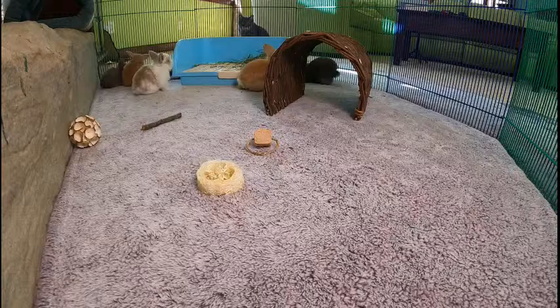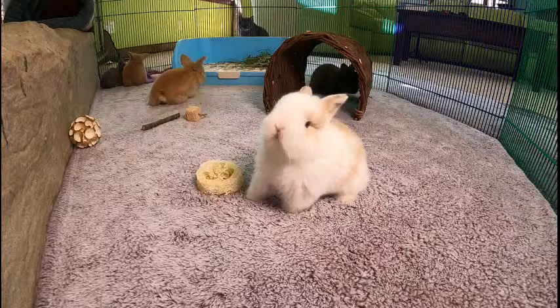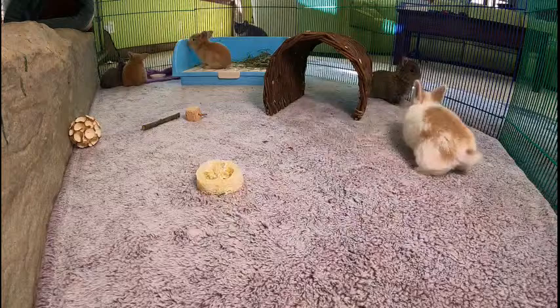Yeah, you guys see Ivan in the background. I don't trust him, so I've got to watch him if he's around the bunnies. He's usually pretty scared of them, but he's looking kind of interested right now, so I don't trust him.